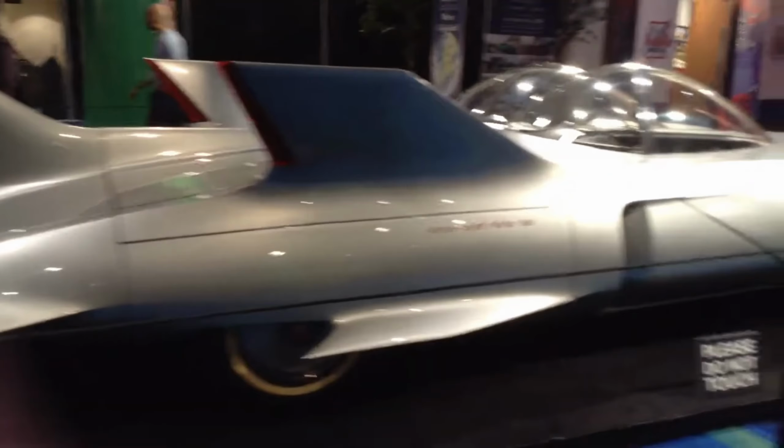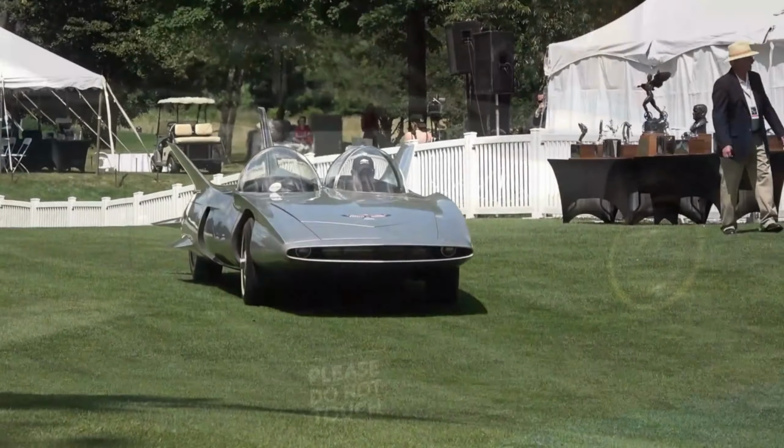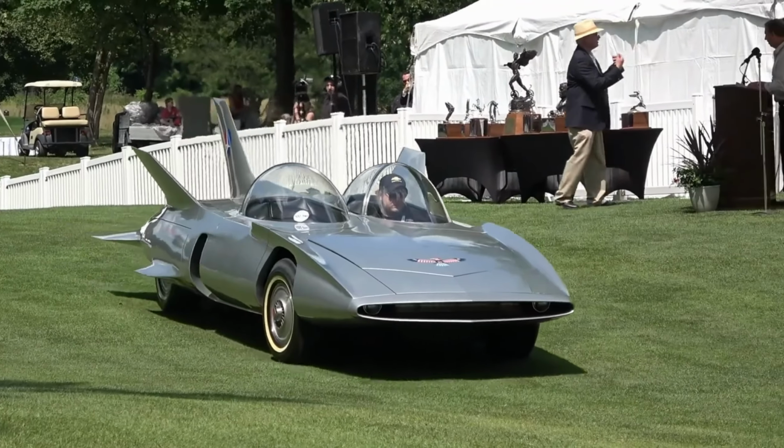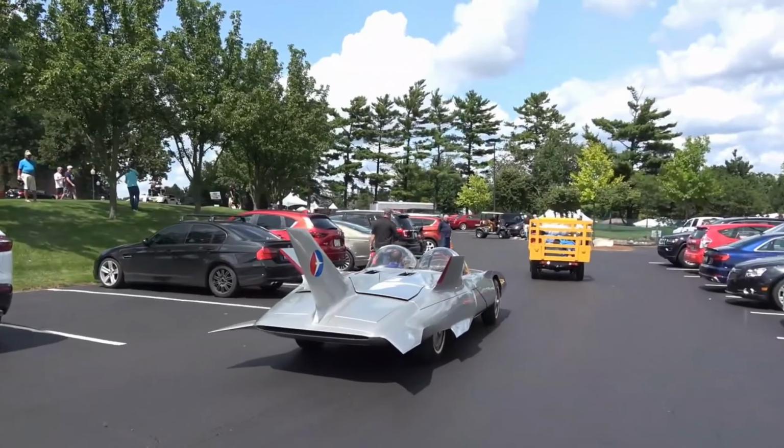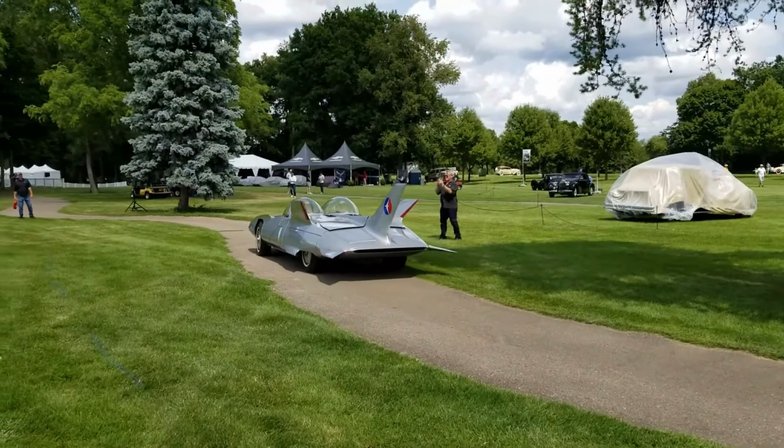But the real innovation was in the technology. The Firebird III featured something called cruise control. And no, not the kind you're thinking of. This was full autonomous driving, with the car following guidance signals embedded in the highway.